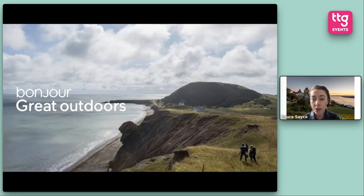So from here, I'll just take you through to our outdoors. We've touched on the cities, but our nature offers 1,001 outdoor activities, particularly in our surrounding regions. Through summer and winter, Quebec is a huge playground. That's on land, on the water, and in the air as well.